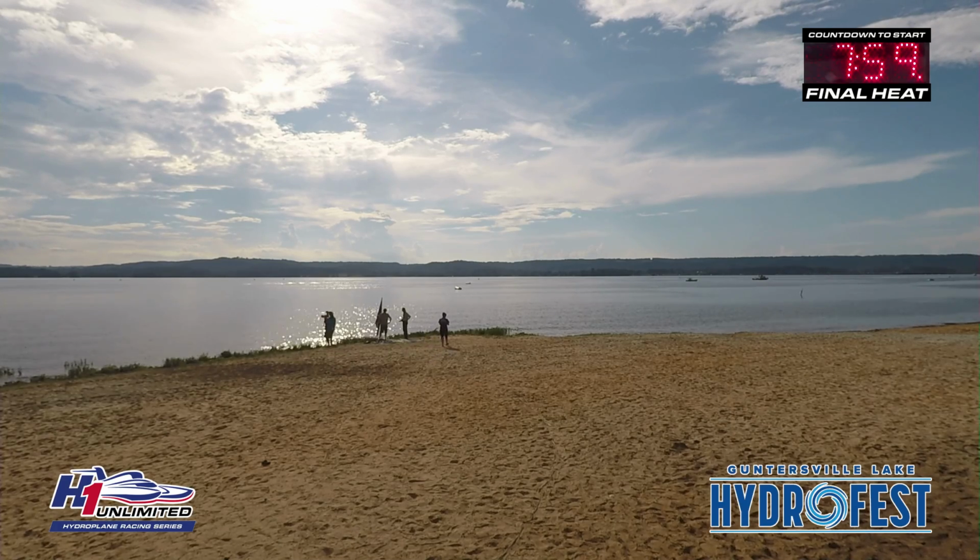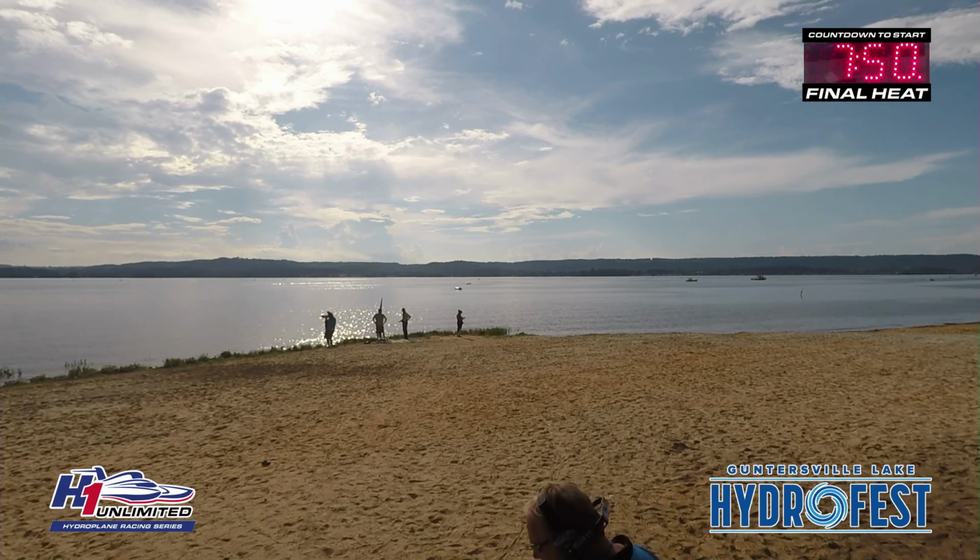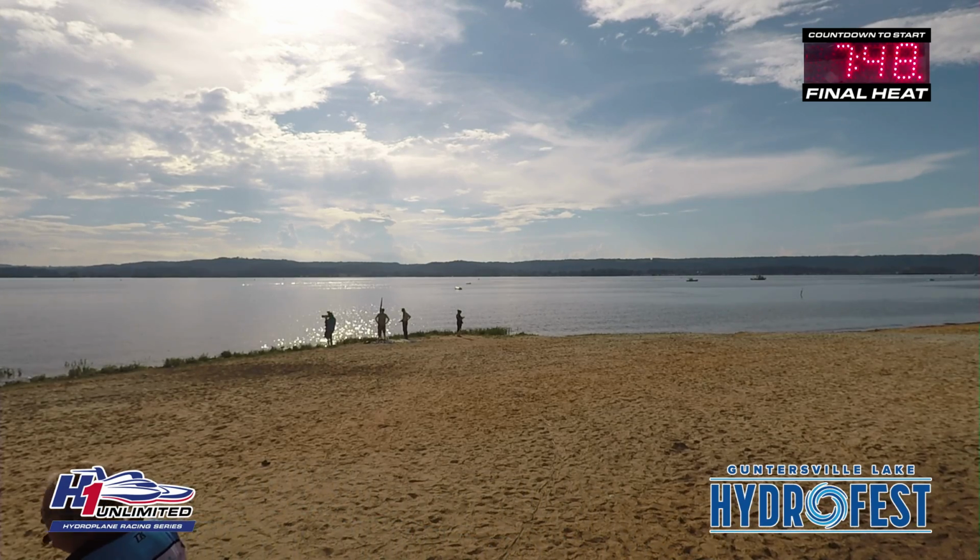8 minutes until the start of our final heat, the race for the Southern Cup. Shane, Henderson, JMK, and Dustin Eccles. There's your front line.